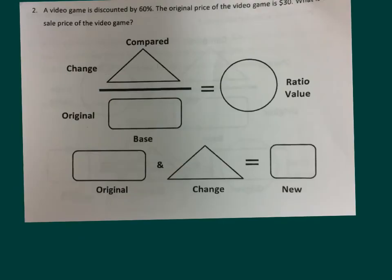Next one says a video game is discounted by 60%. The original price of the video game is $30. What is the sale price? So immediately this is what draws my attention, 60%. I'm going to put 60 over 100. And it's discounted. This is how much it's marked down. So then over here is going to be the amount down.